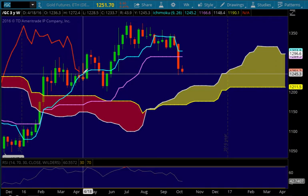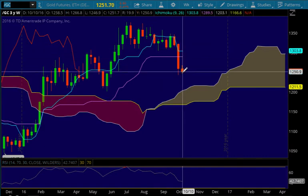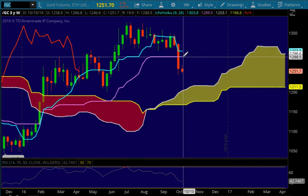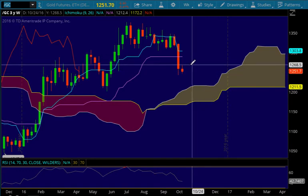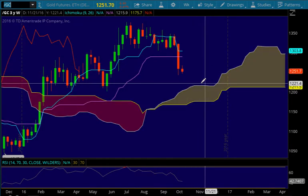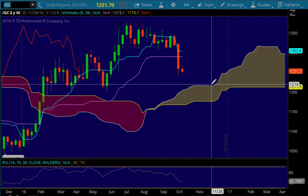So if you are looking to get long on a dip on crude, I would recommend that 12:45.20 on the weekly time frame. We do have flat Kijun-sen, a flat Tenkan-sen ahead. Remember what I said about flats attracting in Ichimoku, so price action could be attracted back upwards towards the flat. But in the coming weeks, getting into the end of October and the beginning of November, we do have a flat down here as well in the cloud to keep an eye on.